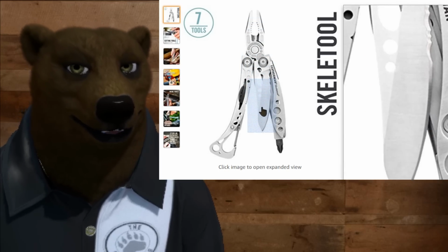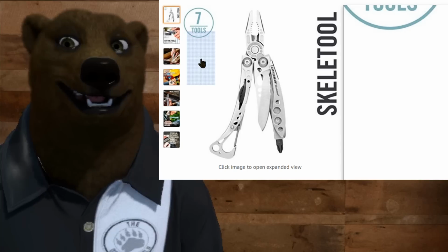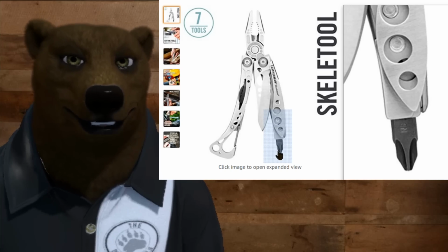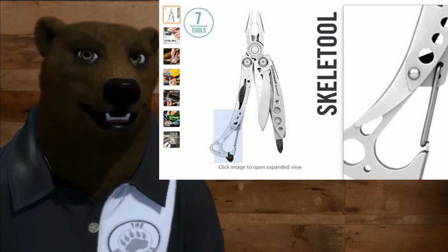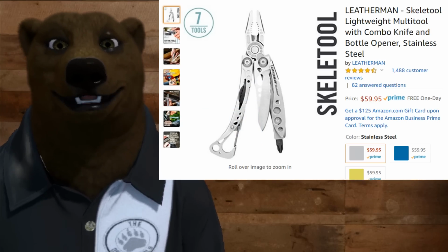You've got a great knife that's accessible externally, so you don't have to fold the whole thing open to use it. And you've got the screwdriver here. Now you've got 2 Phillips sizes, and then over here is your slotted screwdriver, and of course down here you've got to have the ubiquitous bottle opener because reasons.